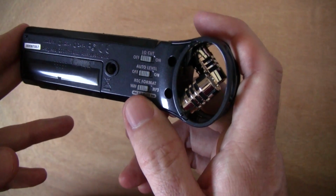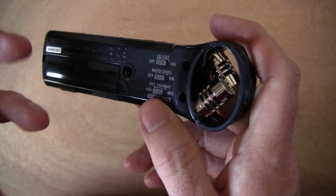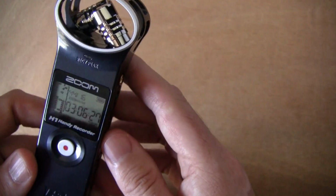Now, when we get into audio editing in the next lesson, when we're done, we're generally going to export as an MP3, and that MP3 again is a compressed format, so we want to be careful about not using that too much.